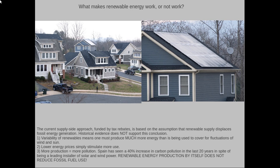All of these big grid tie systems I've seen, most of them have shading. In other words, or they're not very well oriented. The bottom line is they're a psychological addendum. They're thought of as an ecological thing, but the environmental impact is increased, not decreased, to put a big grid tie solar rack on your roof. So let's review. The current supply side approach, funded by tax rebates, these big grid tie systems are funded by tax rebates, is based on the assumption that renewable supply displaces fossil fuel energy generation. Historical evidence does not support this conclusion.